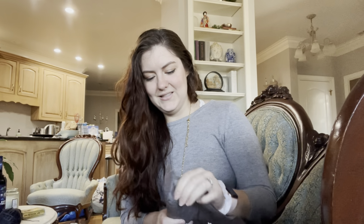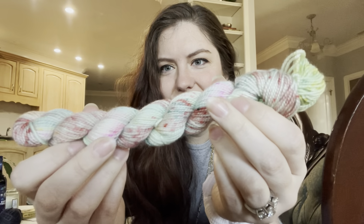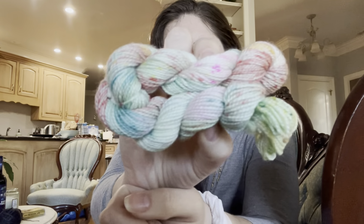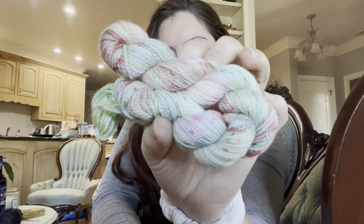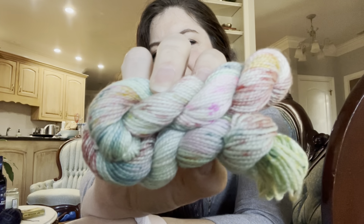So let's see here. Oh, pretty. All of these are so pretty. I am just exceedingly pleased with this advent calendar. So another really pretty, speckly, colorful one. I see a lot of people showing it like this on other podcasts and Vlogmases, which I guess is a nice way to show the colors too. So yeah, can you see all those little, it's so pretty, and I do really like this side. Yeah, and the mohair and silk together just makes these so soft and lovely.